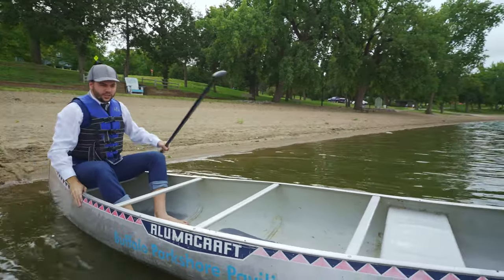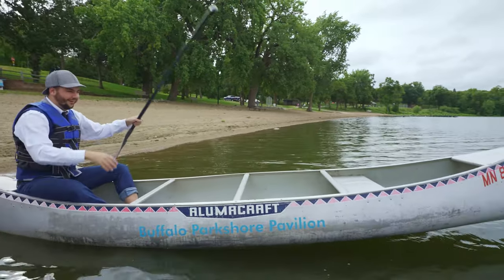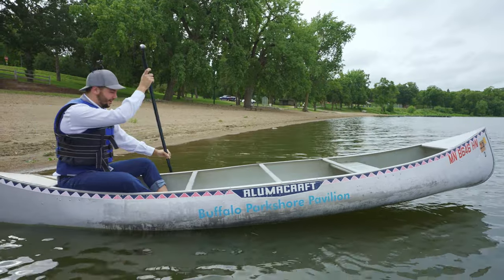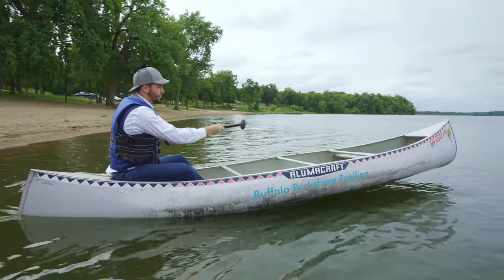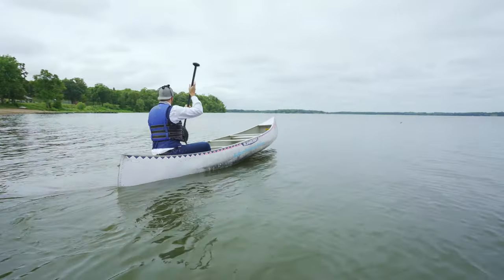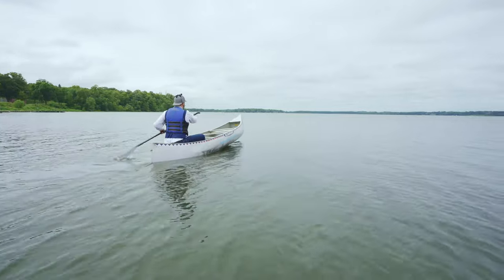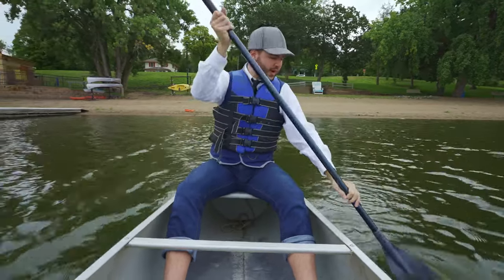Getting close, we're gonna scoot. Scoot, scoot, scoot, here we go. Whoa, we're floating in the water, here we go. Gonna use our paddle to push us forward. We're riding on a canoe. Woo!